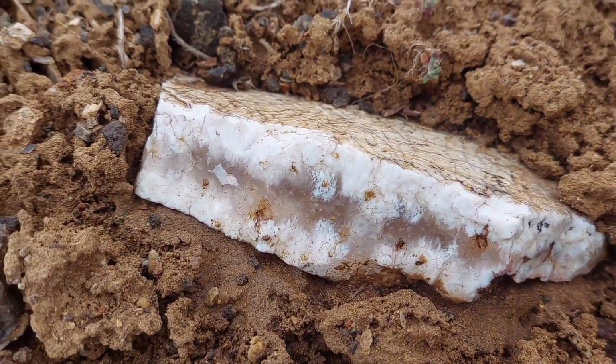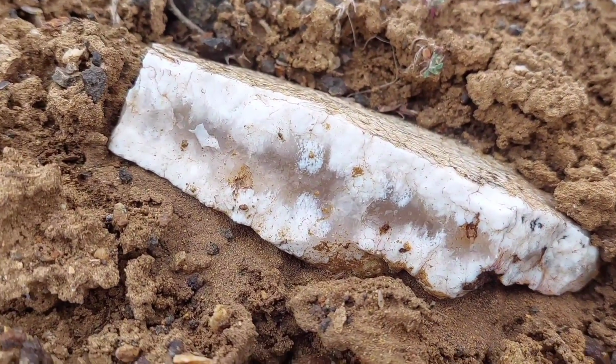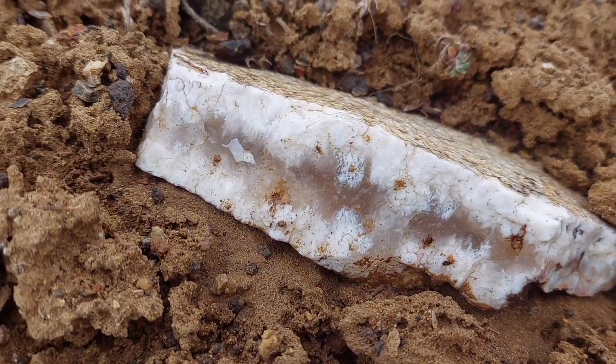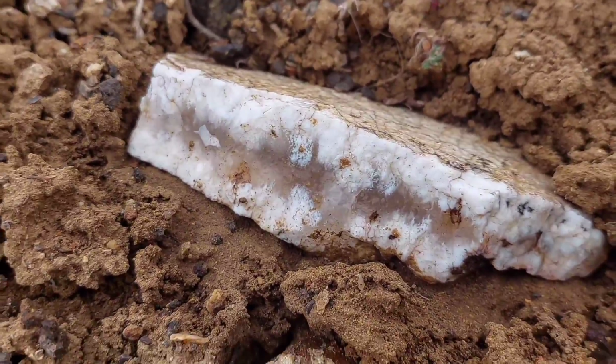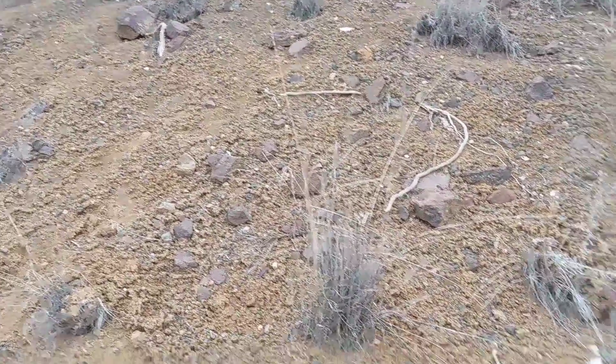Spray. It's cloudy, so bear with me, but that is quite pretty. Looks three-dimensional. A lot of depth in that piece. I remember we found one like that last week. Gonna leave it.